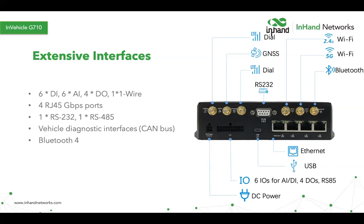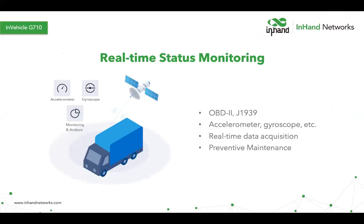And also inside there is a Bluetooth chipset. So we already have the function to read the Bluetooth sensor and then send this sensor data to the cloud-based software. On the protocol side, this one supports the OBD2 and also supports the J1939. According to the customer need, now we have J1708 in the pipeline on this one.